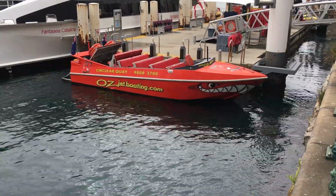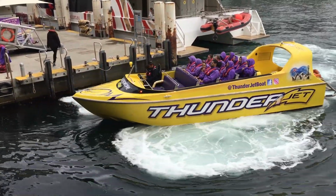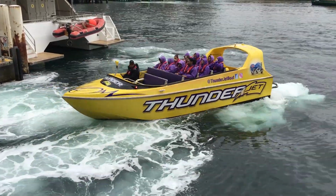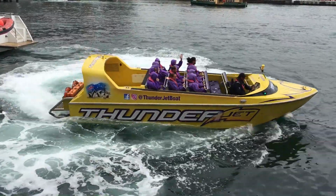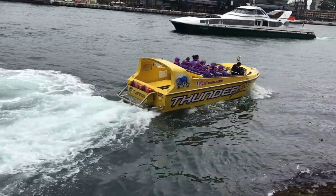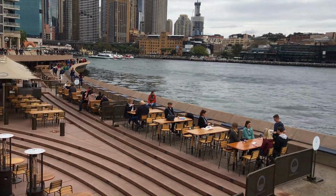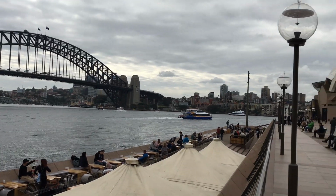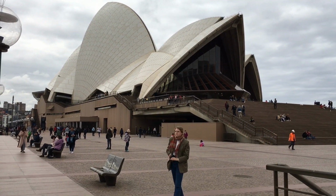It might be a little cold for a jet boat ride today. Just when you thought it might be a little cold to go jet boat riding, these brave souls, good luck. Actually, it's not bad out. Come out here to the Opera House Bar, look at the sights, the Sydney Bridge, and of course, we're down by the world famous Sydney Opera House.